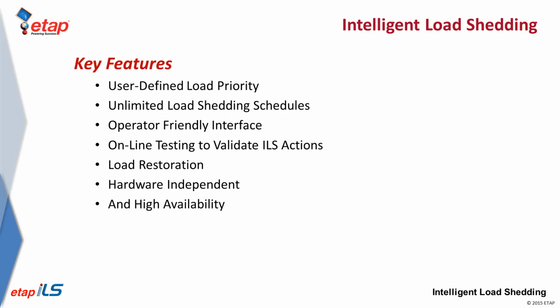In conclusion, the ILS system is a powerful, flexible, user-friendly load shedding solution for systems operating generation and critical loads where non-interrupted operation is a must. The key features we looked at in this presentation included user-defined load priority, unlimited load shedding schedules, operator-friendly interface, online testing to validate ILS actions, load restoration, hardware-independent, and high-availability system.